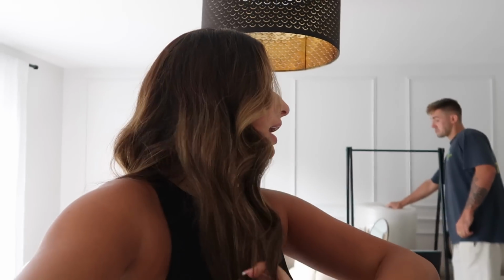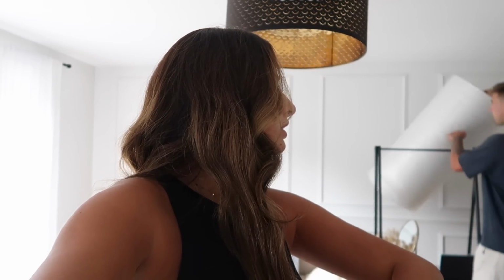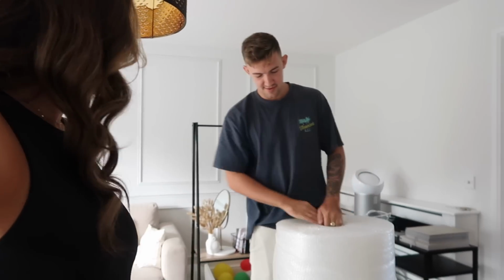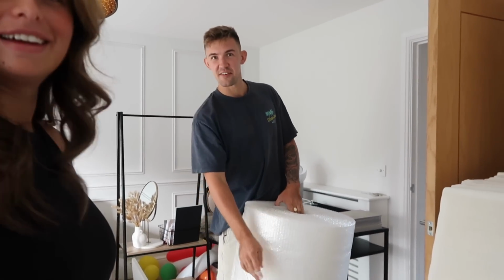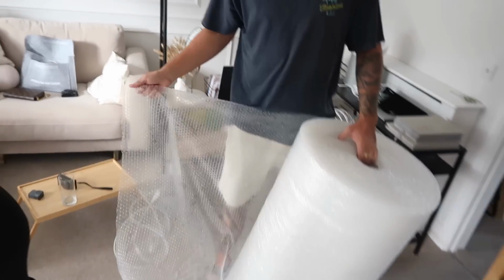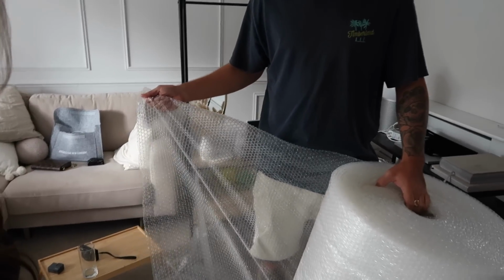We had a morning of B&Q trips, Howden's trips, and we're gonna finally start our day. This is Brad's newfound favourite thing. Where did you buy it from? Amazon? It's like 15 quid. Actually quite good, isn't it? It's so much of it.